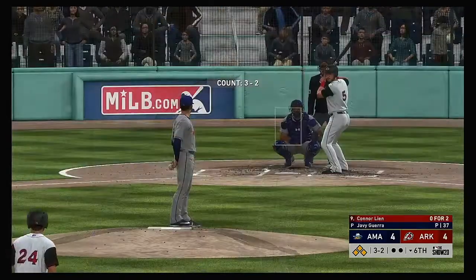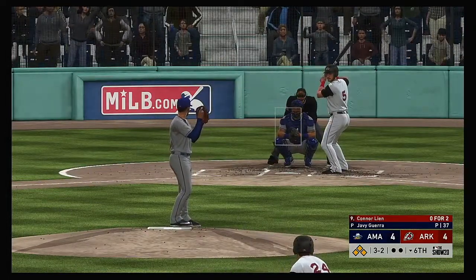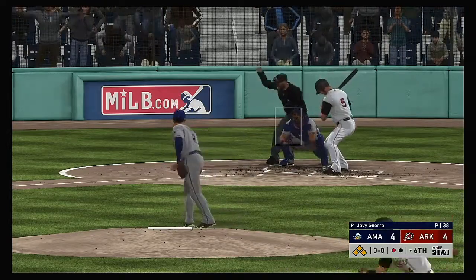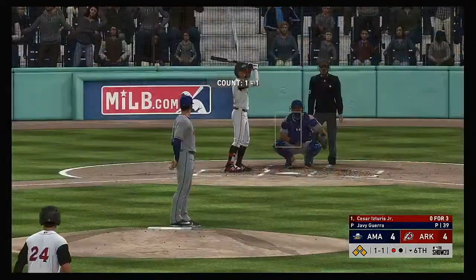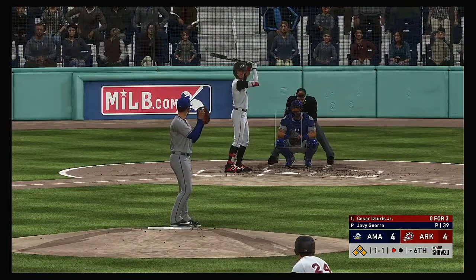The designated hitter, number five. The plate now is the designated hitter, Connor Lean. 0-for-2 from him so far in this one. The 3-2 pitch. Gets him looking up around the letters. Now back to the top of the lineup. Stepping in, Cesar Estores. He struggled at the top of the lineup in this one, hitless to this point.